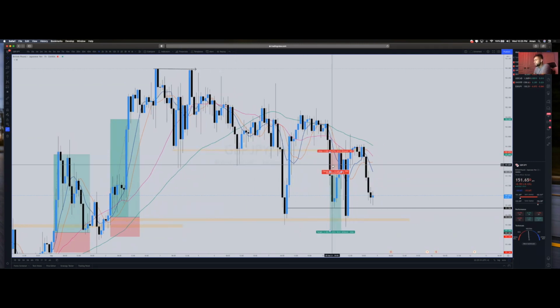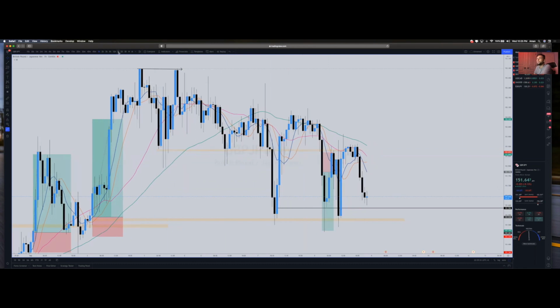So look at this, guys. This was a 1 to 3 risk to reward, 10 pip stop loss, 30 pip TP. Simple. And basically, starting it off on the daily.